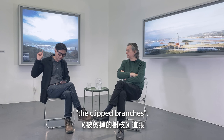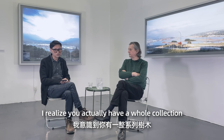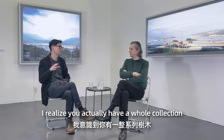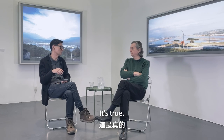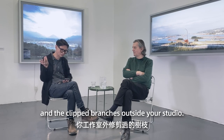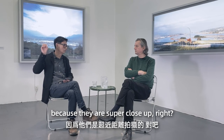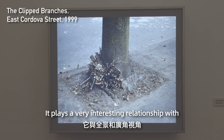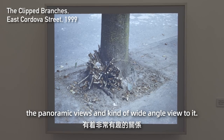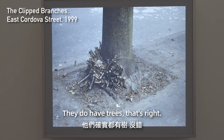Okay, great. I wanted to talk a little bit about the creeping branches. Because when I study your work, I realize you have a whole collection of photographs about trees and logs. Well, the cuttings, the shape of the trees, the sapling sitting on the poles, and the creeping branches, of course, outside your studio. This one is a little bit different from the other three because they are super close up, right? So it plays a very interesting relationship with the panoramic, wide angle views, although all of them have trees. Yep, they do have trees, that's right.